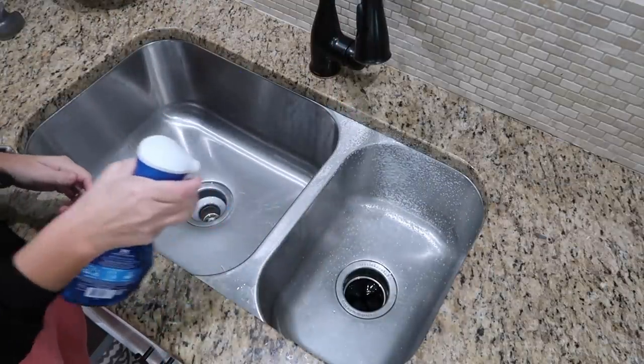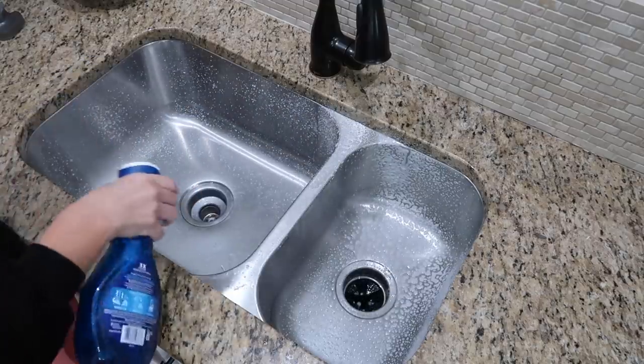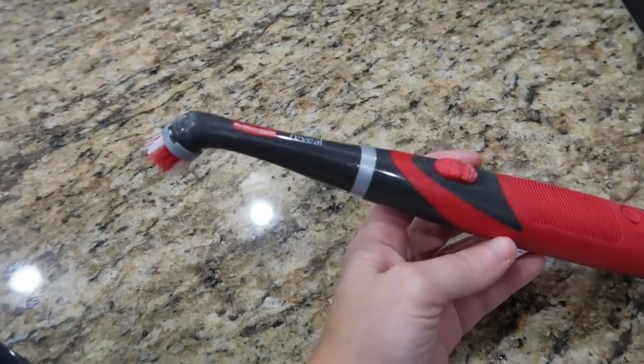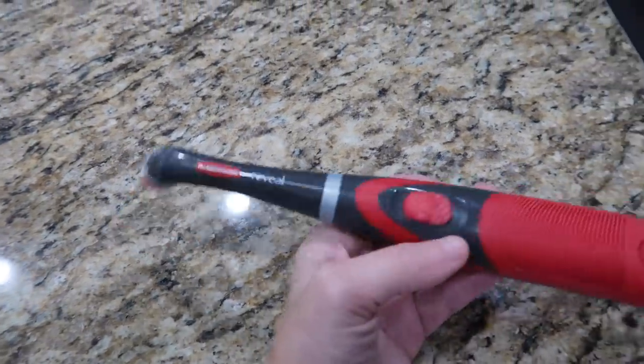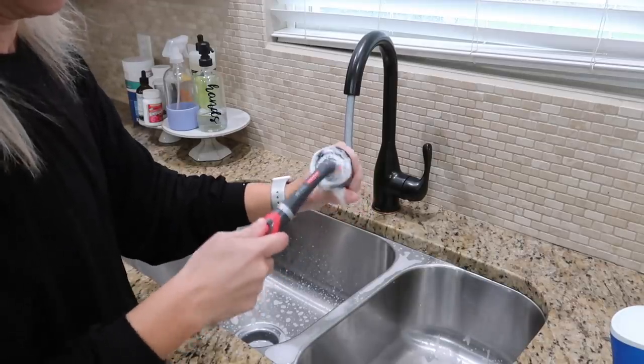I have a couple of different products that I use to clean or scrub out my sink. But when I just need something quick, easy, and fast, I grab that Dawn Power Wash. I think it's great. Dawn Power Wash is great in so many areas of my home in general. But it's just right there by my sink. I grab it, spray it, scrub away, and it does a really, really good job.